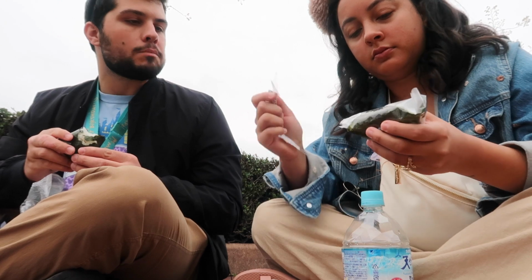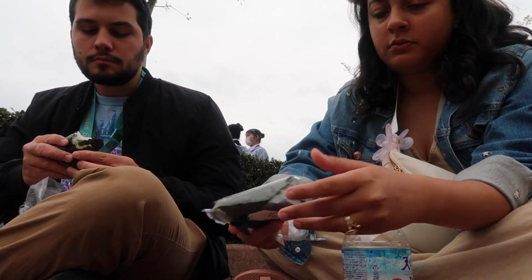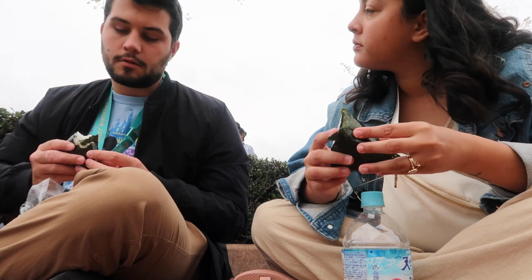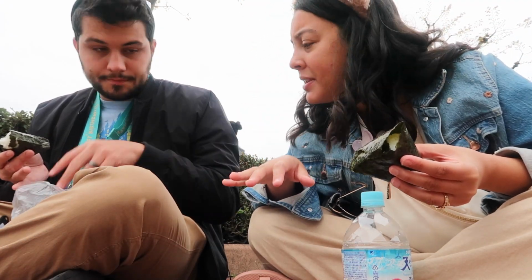Sushi triangle time. Rice cake you got? So normally I've been getting the, it's kind of dark, but normally I've been getting the, what was it, grilled salmon? I think it's grilled salmon. Grilled salmon. But he's trying it today. Today I'm getting the tuna with mayonnaise, so let's try. Takes a couple bites to get to the meat. The grilled salmon one's really good.